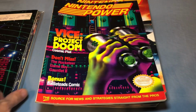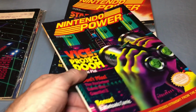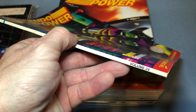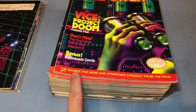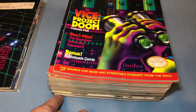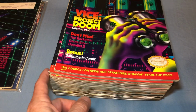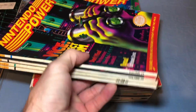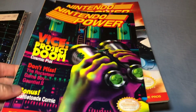Then we jump from the 4th issue to where they actually started putting numbers on the sides, and so this is volume 24. I basically have 24 to 130 or so, so anywhere in between there. But for instance, 24, 29, 51, 53. So I do have some that are pretty close to each other.